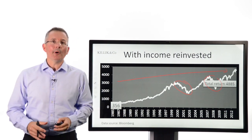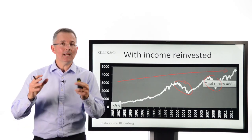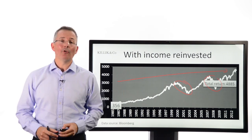So there it is, FTSE 100, very popular, widely quoted, plenty of people follow it, but just be aware, it does suffer one or two drawbacks, and there are plenty of other ways to measure stock market performance in the UK.